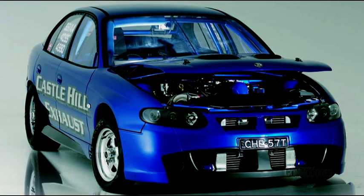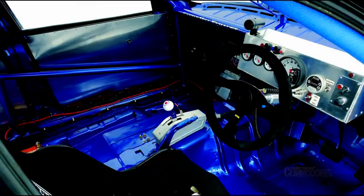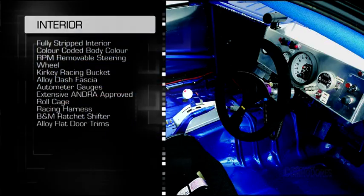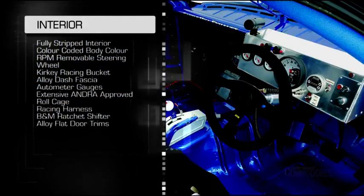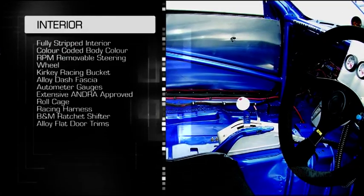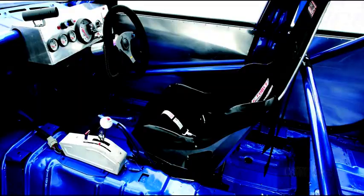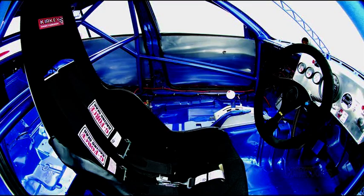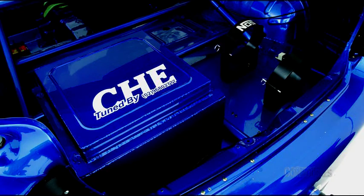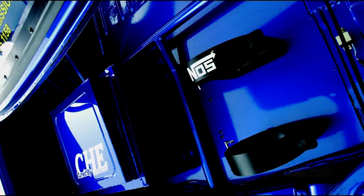Inside is race spec, with a single Kirkey race seat sharing space with a B&M shifter, RPM steering wheel, and sheet metal gauge binnacle. Sheet metal also features on the door trims, with the battery sitting where the passenger seat once was. Everything else is gone. When you're racing down the quarter, you don't want any extra weight slowing you down. In the boot is the colour-coded fuel cell and brackets for a nitrous bottle. Yep, the boys are going to put it on the gas when the time is right.